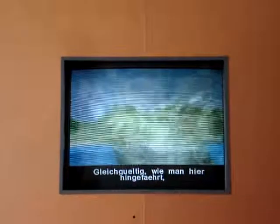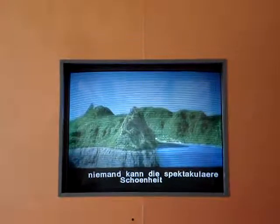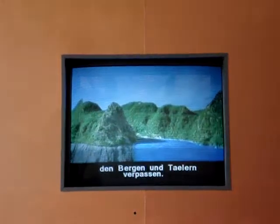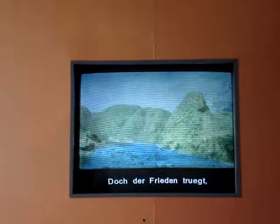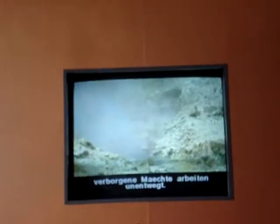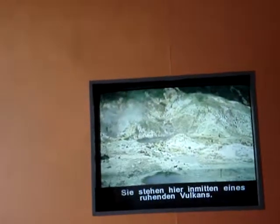Whether you come by sea or by road, it is impossible not to be captivated by the spectacular beauty of the mountains and valleys. The tranquility of this place belies the fact that the forces that shape it are still very much alive. At Sulphur Springs Park, you are in the middle of a dormant volcano.